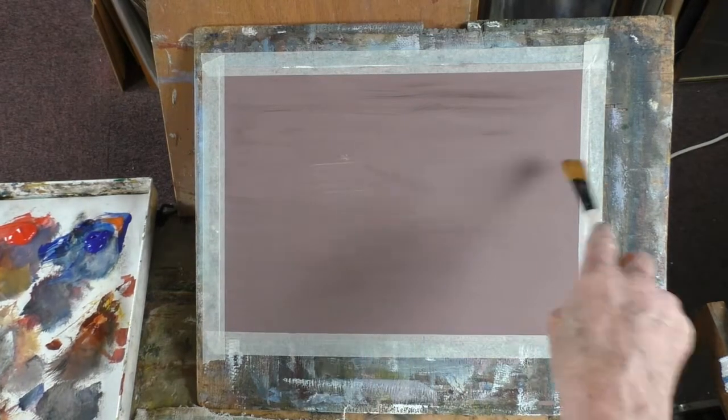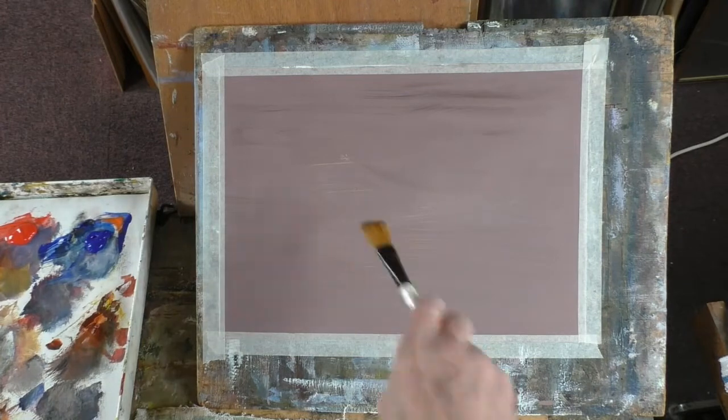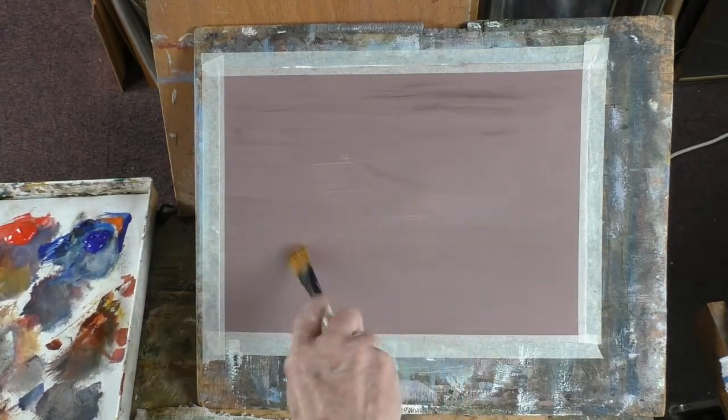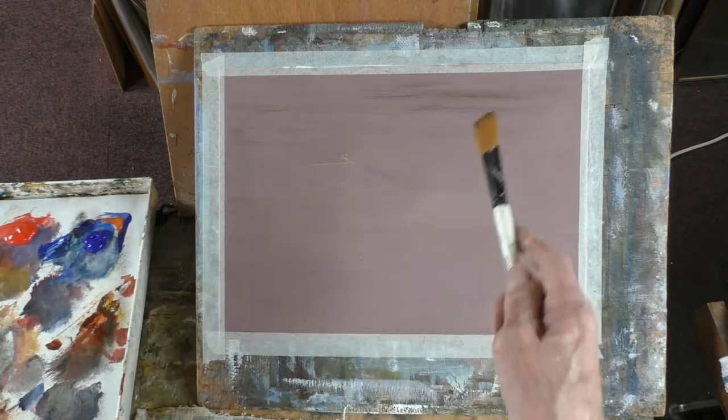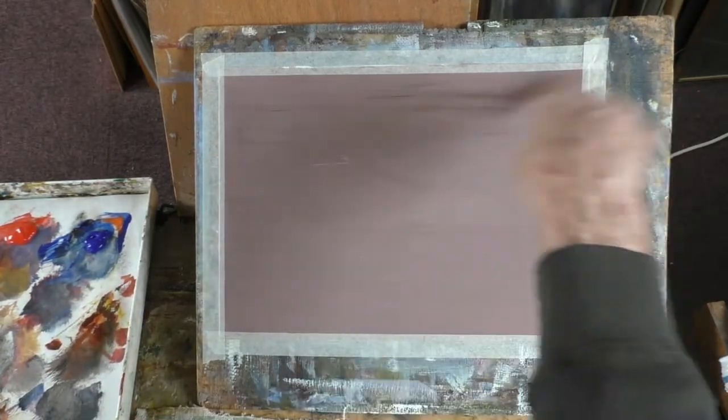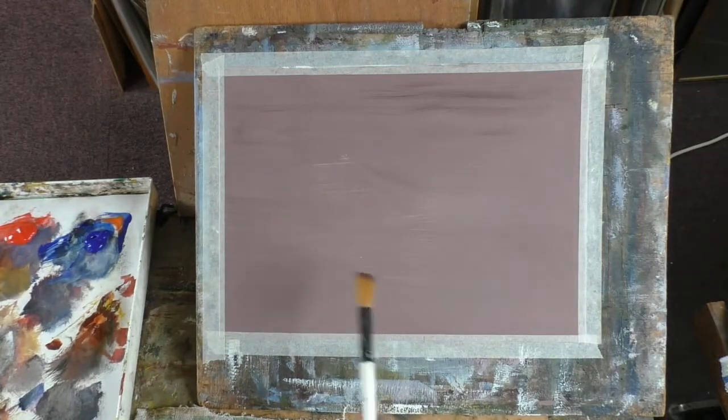But I wanted a mid-tone, so I mixed some. I put four dobs of burnt umber, acrylic burnt umber, on the paper. Then a brush load of titanium white, and I just mixed them all together. I've got a mid-tone, which is good.